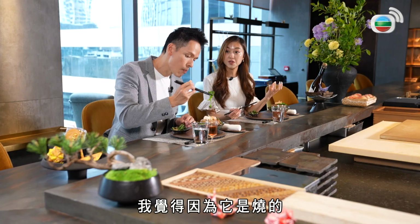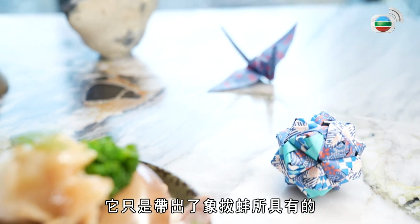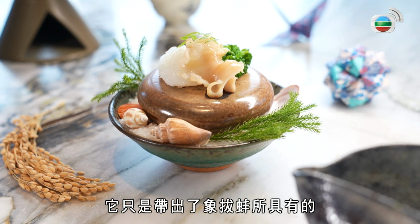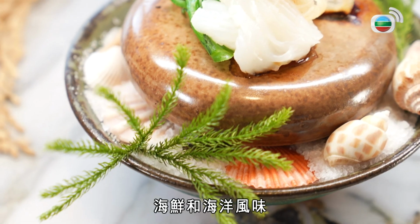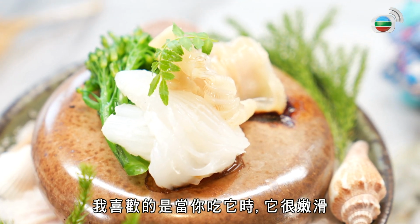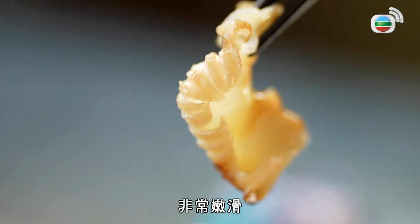I think the way that it's cooked, it's grilled, so it maintains its natural flavors, and it just brings out the seafood and the ocean flavors that the geoduck is so well defined by. And I love that when you eat it, it's so tender. Very tender. Yeah, you don't even have to chew it.